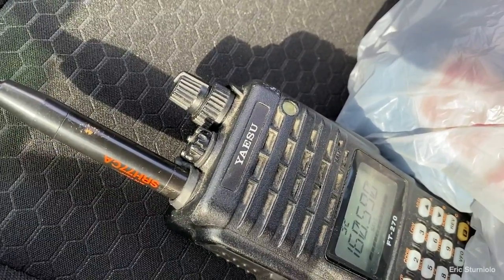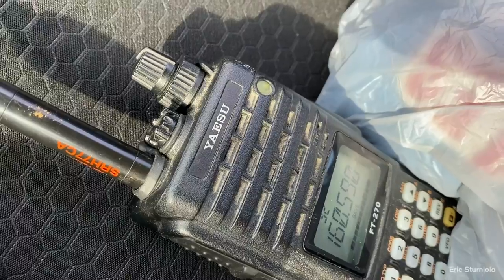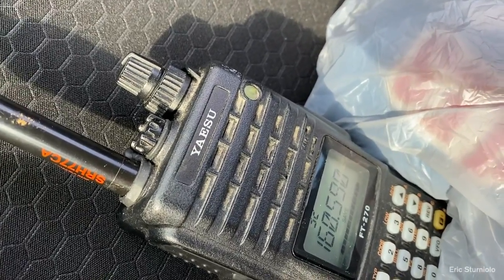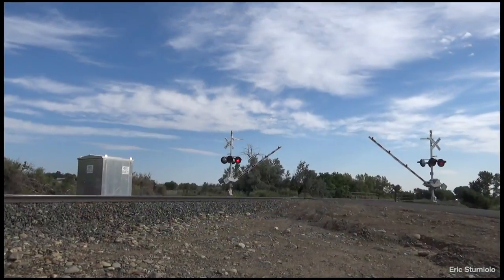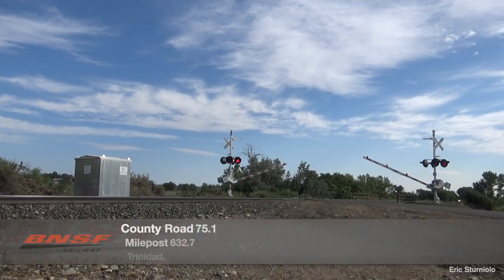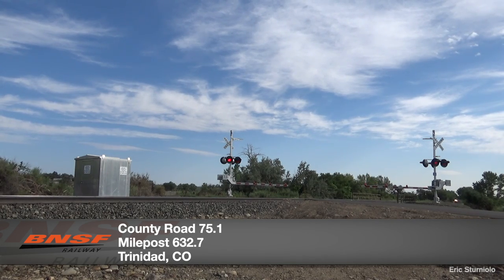18.5. No defects. Repeat, no defects. Total axle, 3.6. Temperature, 6.0 degrees. Out. I get ahead to a grade crossing outside of Trinidad, where they would perform their next station stop. They're still moving at track speed.